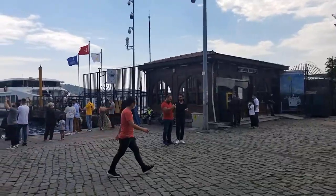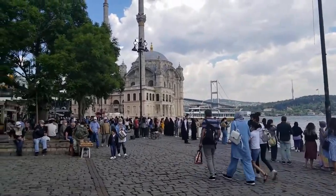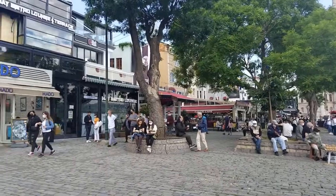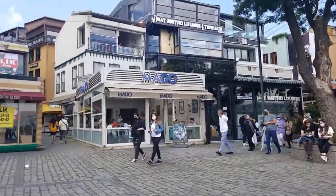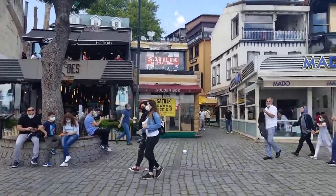So we just got off the ferry, and right away you enter this area full of tourists and the mosque that's there. There's many cafes to sit at and some restaurants as well. So let me have a look around and see what we can find.